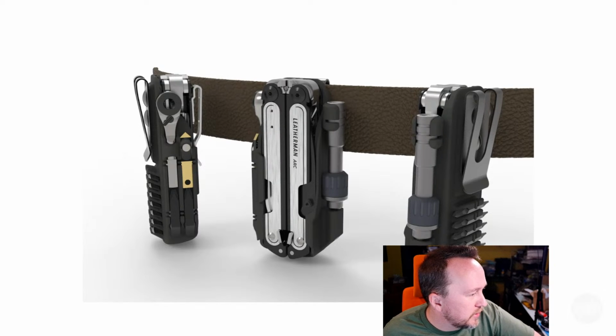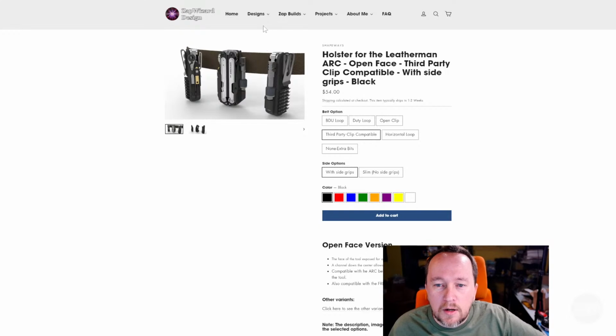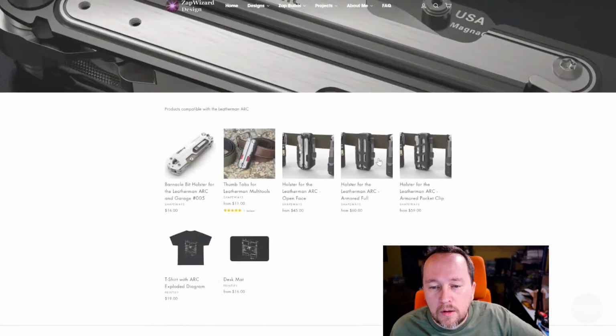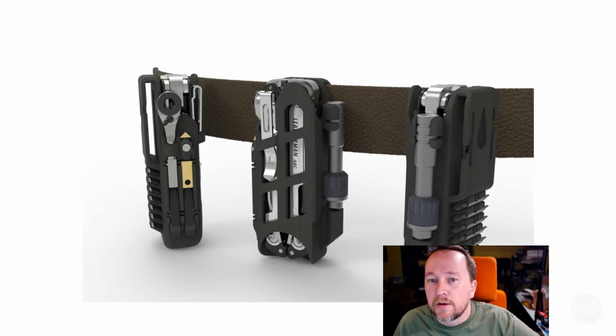I'm guessing the barnacle bit holster you designed won't fit on anything other than the open face. Alex, so no, it does fit on the pocket clip compatible. And I showed that a little bit earlier. I guess I should actually maybe add a rendering, but yes, it'll fit where the pocket clip does.